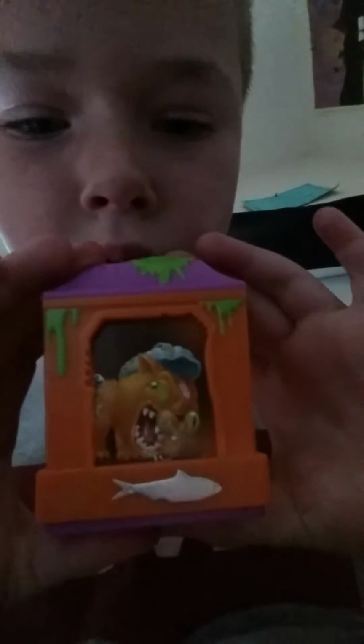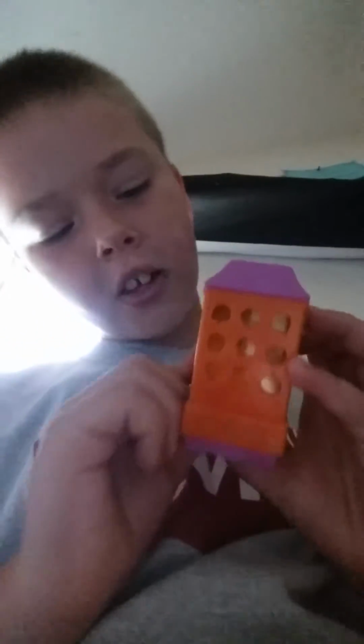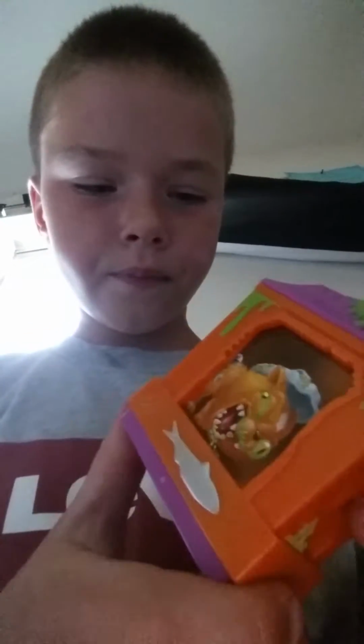Now, third one is a cat. Cat doesn't come with poop. That's really weird. So here's the sides that has holes on it. This one has mucus all over it and disgusting. Then so holes and then holes and then different.